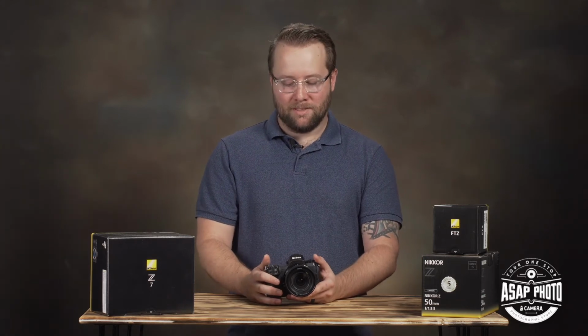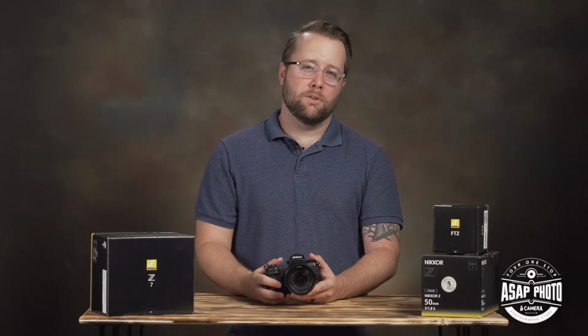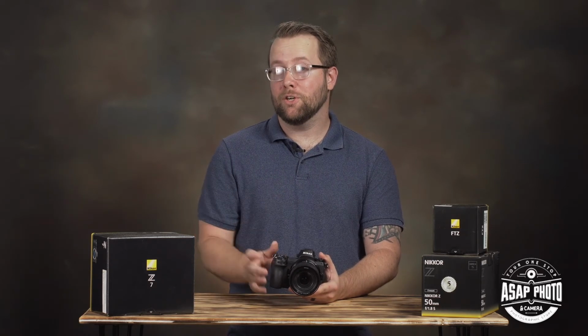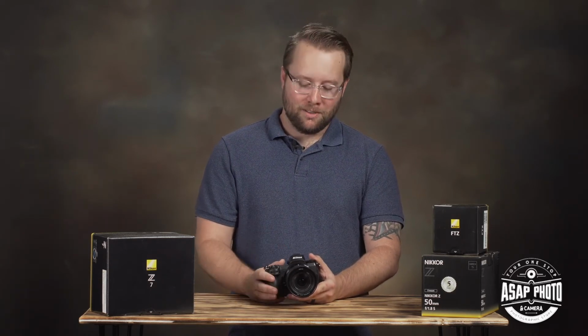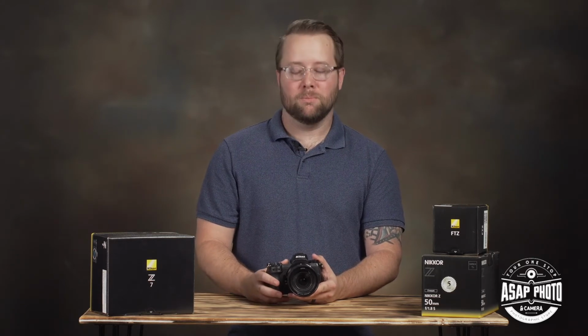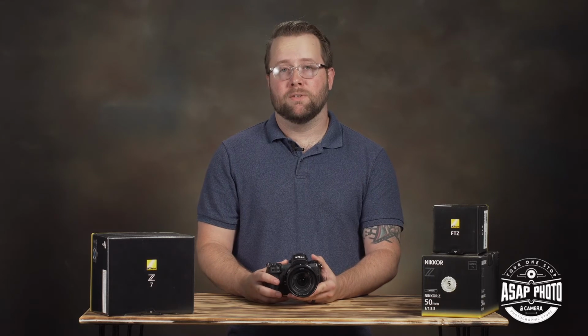It also has a silent shutter. So I mentioned wedding photographers earlier. So if you think maybe a church environment where it's really quiet and you don't want to hear the shutter clanking, you can actually set this camera to do silent shooting to where you don't hear anything. That's one of the awesome and unique advantages of having a mirrorless camera.